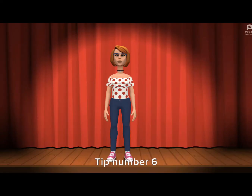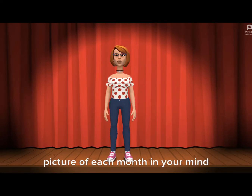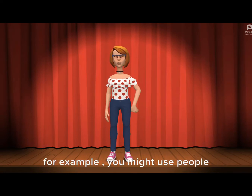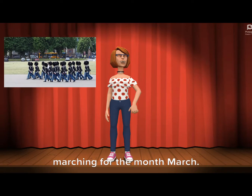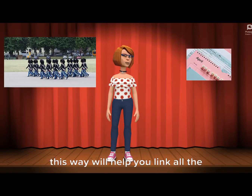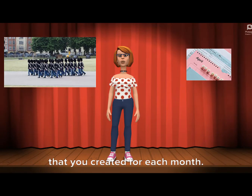Tip number 6. If you want to remember important dates of a history book, create a picture of each month in your mind and link it to the real date. For example, you might use people marching for the month March, or even April's Fool for the month April. This way will help you link all the dates in the history book to a picture that you created for each month.